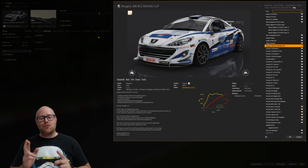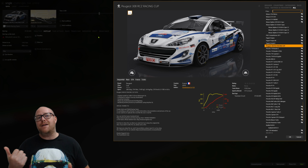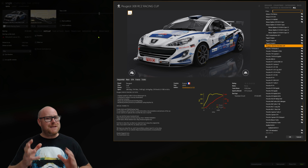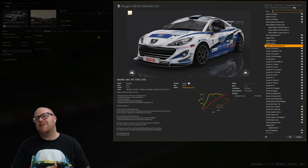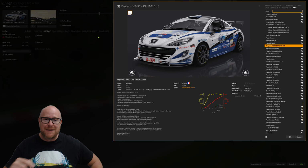This is a tricky car to drive. It's not a car that mishandles, but when I come to give you my quick brief review of it after we got it out on track, you'll perhaps understand why this isn't the perfect Peugeot out there. But anyway, I've chatted enough. Let's get out on track and see how fast this can lap Tsukuba.